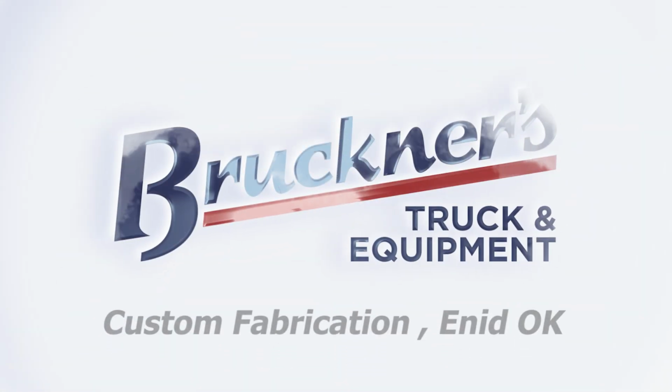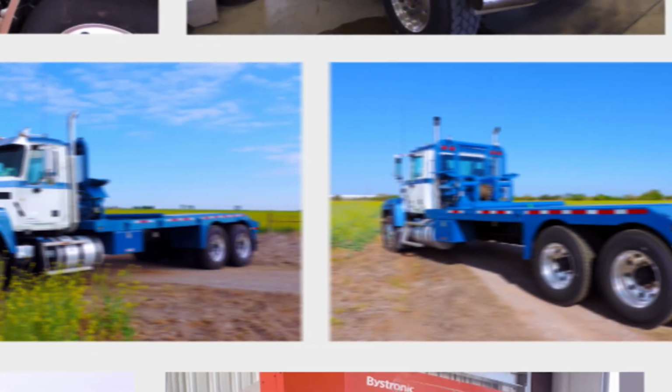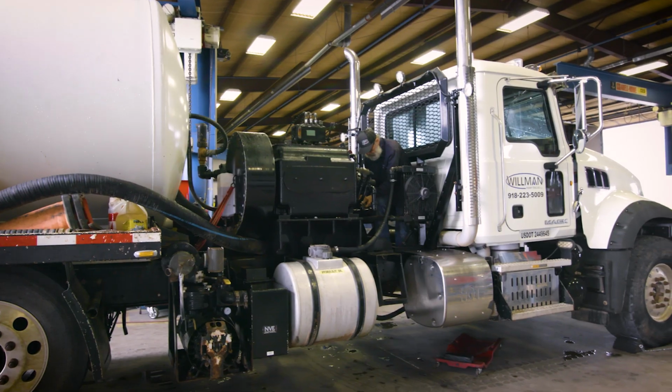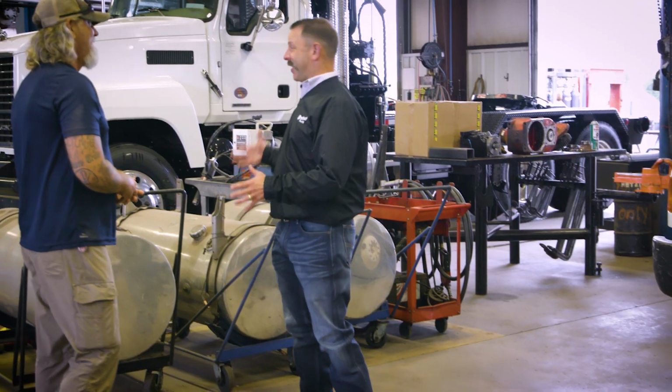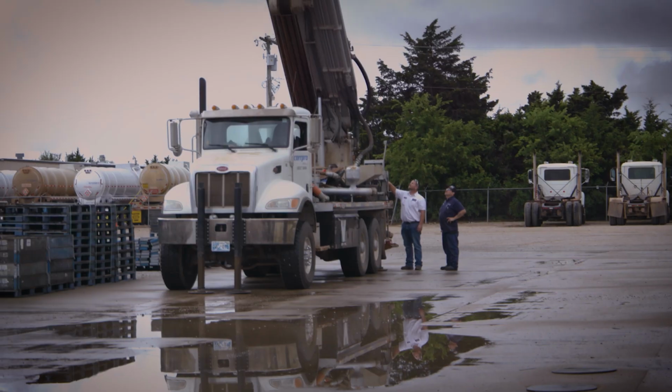At Bruckner's Truck and Equipment, we do custom from start to finish. You need it, we build it. Our state-of-the-art facility in Enid, Oklahoma is equipped to handle custom projects of any kind.